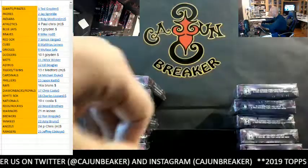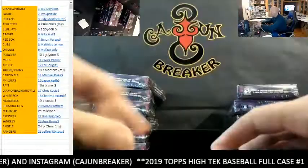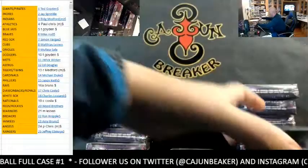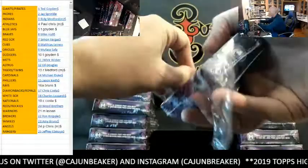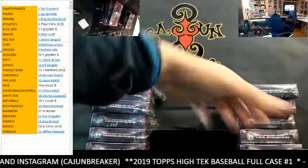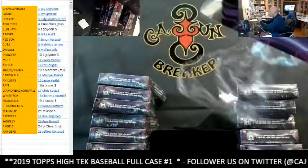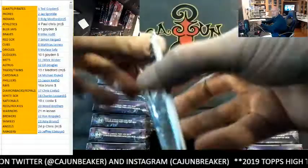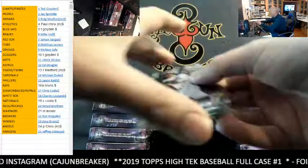Box number two. I had to do a bonus box to get back in the swing of things. Pack one. Cards look nice though, must say.